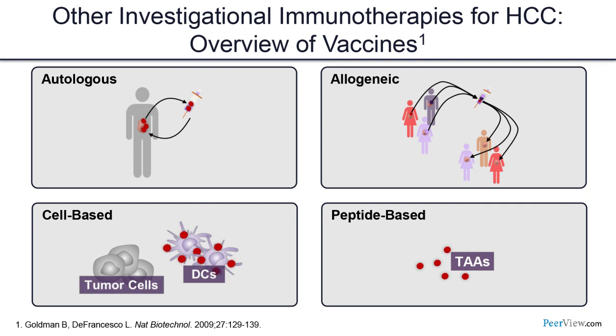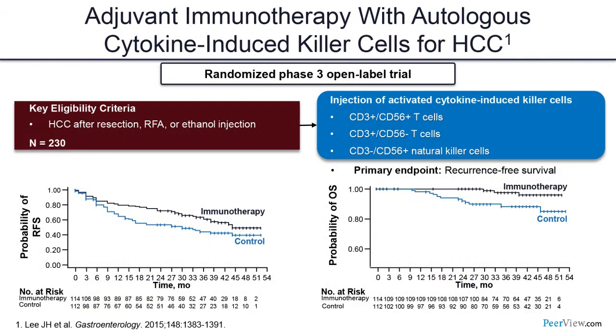Now, immunotherapy does not stop at checkpoint inhibitors. There are many other ways of engaging the immune system through cellular therapies, both autologous and allogeneic, through the usage of dendritic cells and peptide-based vaccines. Briefly, I'll give an example of a very elegant phase 3 study done in Korea for patients who underwent a resection, ablation, or ethanol injection. Most of these patients had hepatitis B infection and relatively small tumors.